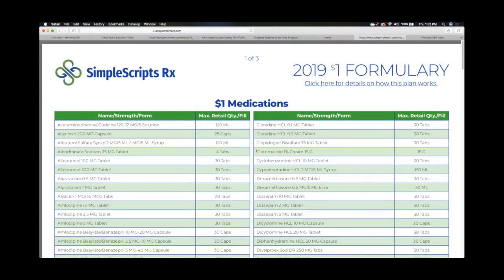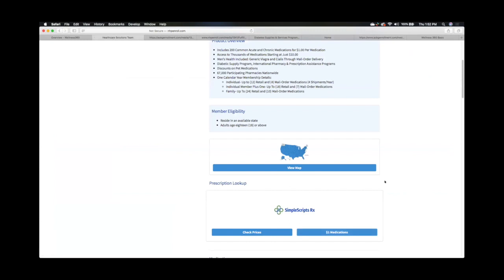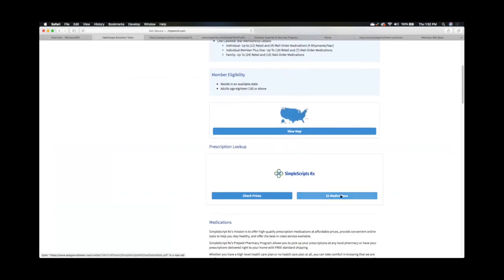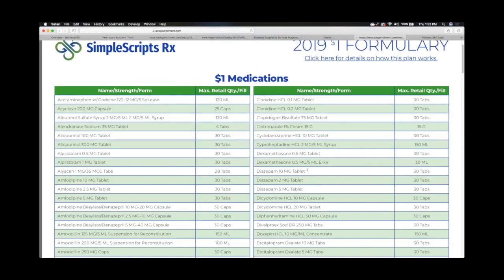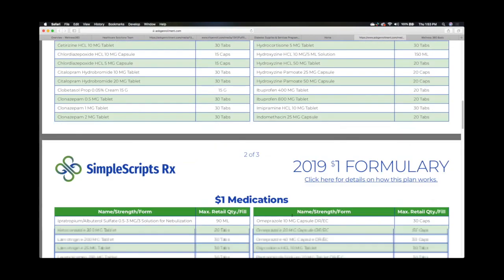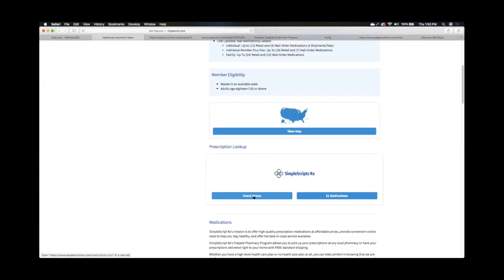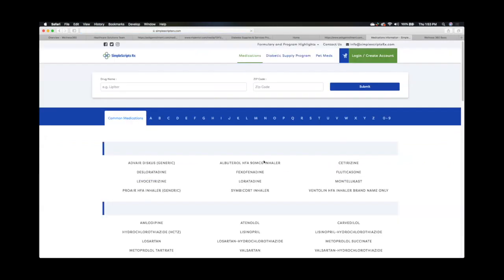There's also a formulary that you have access to on your enrollment portal, under prescription lookup. If you click the dollar medications, it's going to pull up the dollar formulary. So you can Control-F here and find the prescription if they're bringing up a specific prescription that they take. If you need to go a little more in depth, you can click check prices, and that takes you to the medication script lookup. Make sure to type in their zip code and then the specific drug name.